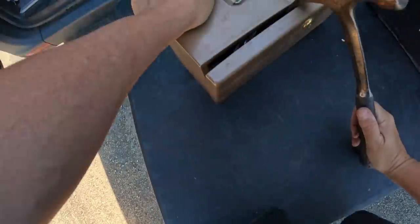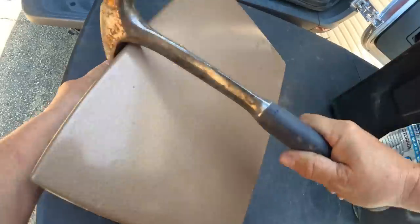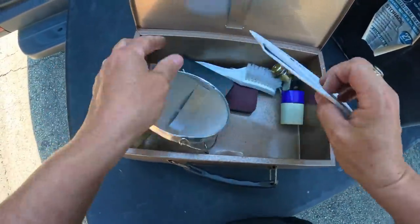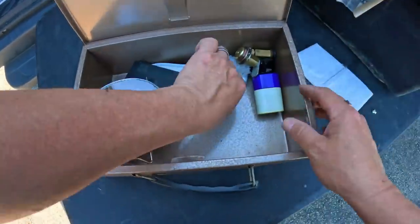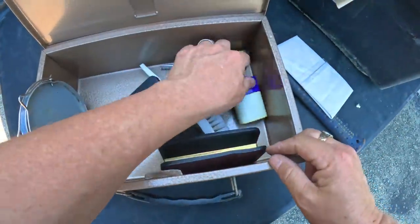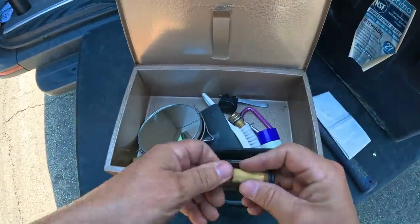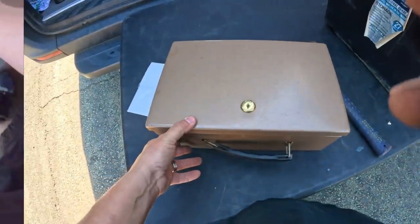But, ooh, I see some stuff in there. I don't see anything good yet, but there we go. What the heck? I'm glad we didn't wait on this. No. Wait, what's this? Kelly's pics of San Francisco Bay Cruise for my birthday. What's this? Calendar? Why the heck would you lock this stuff up? Pencil sharpener? What's this? I don't know what that is. No clue. It's brass, but all right, guys. Well, that was not exciting. It's funny, huh? Never know.